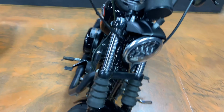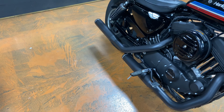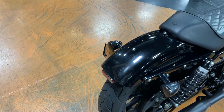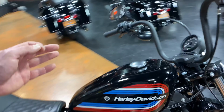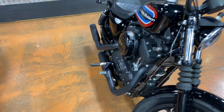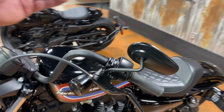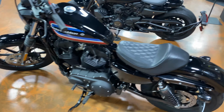The headlight has been changed on this bike, as well as the exhaust. Now it still looks pretty much like the factory exhaust. It's just got a much better sound with these Rinehart's on here. Tail lights have been smoked. And as far as I can see, just quickly glancing over this, that's all that's been done to this bike that would make it different than a bone stock 1200 Iron.